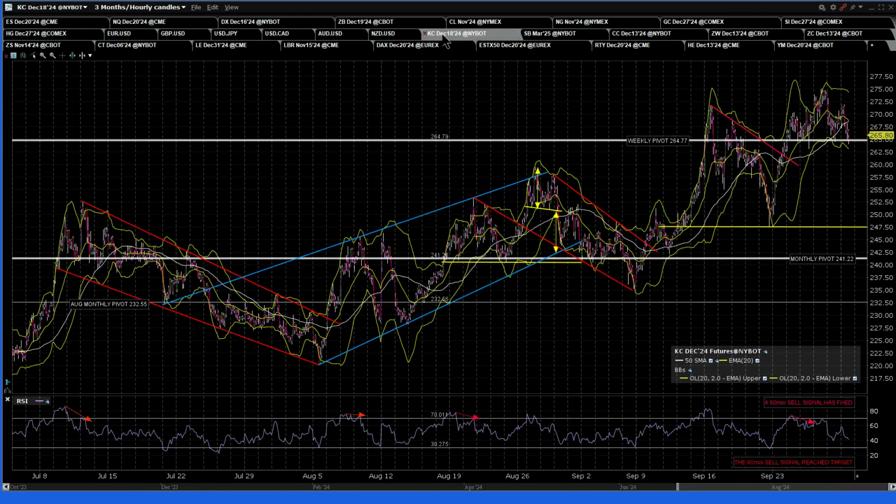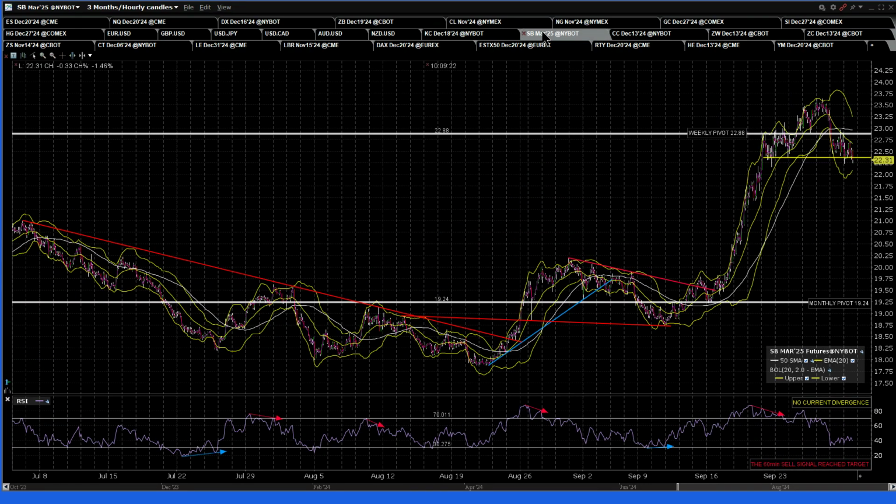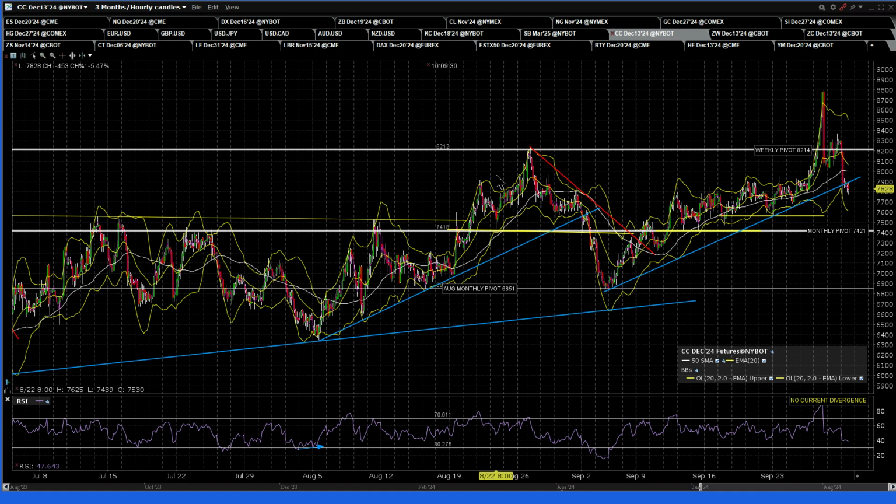Looking at KC, nice looking double top. Thinking that might play out to the downside. Still on the 60-minute sell signal. SB could be forming a head and shoulders here. To go lower, that would have a target in about the 20.8 area, I think. On CC, nice looking little retracement. Not seeing anything compelling saying this is a significant turn and this could be a bull flag forming.